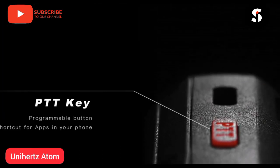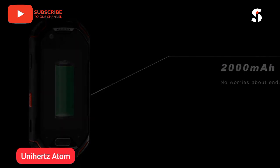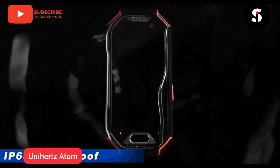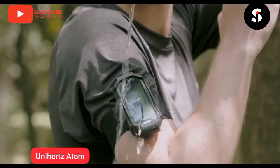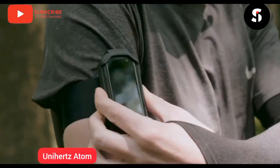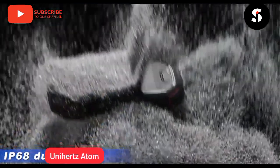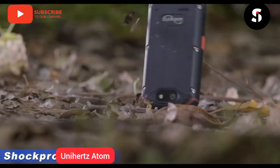The PTT button is programmable and can be assigned to any apps in your phone. The 2000 milliamp-hour battery is more than sufficient for your daily usage. Thanks to the IP68 waterproof and dustproof rating, your phone will always be safe. You can even wash it in running water. With a special design and Corning Gorilla Glass, it is so tough that you don't have to worry about drop damage anymore.